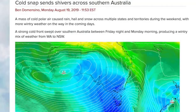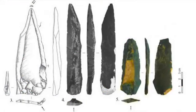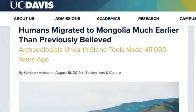Let's come to the science news and begin with these relatively innocuous-looking stone tools. But it's the care, the crafting technique, the shapes, the place where they were found, and the time period they were made that is interesting. We've just pushed back the arrival of modern humans in Mongolia by more than 10,000 years, and it appears that now around 45,000 years ago was that arrival.